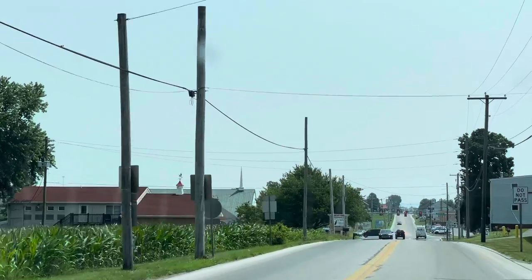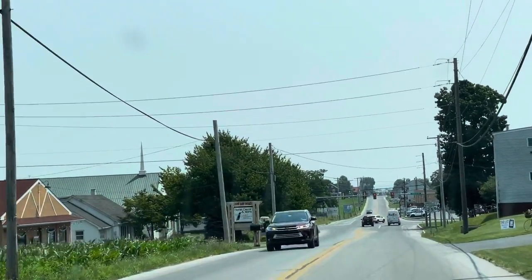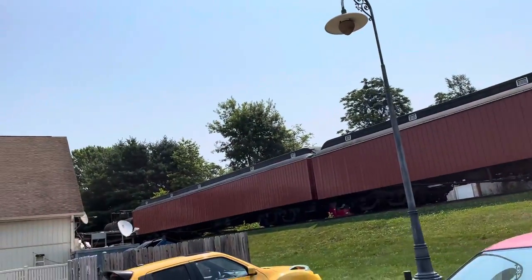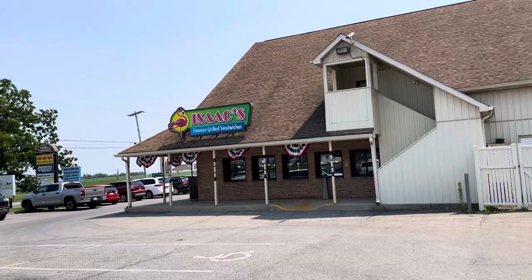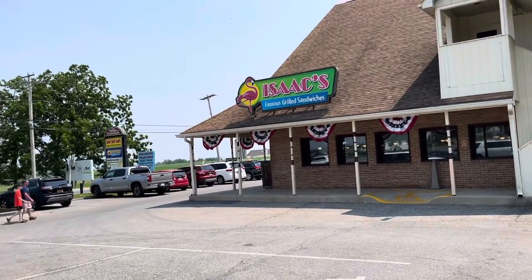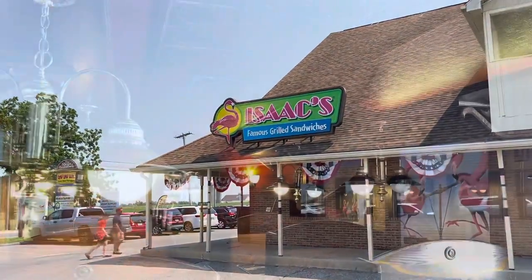Half a mile, we're going to be at the Strasburg Railroad. Turn left. So we're just going to check it out. So we are here by the Strasburg Railroad. We are going to go have lunch at this place called Isaac's. We ate here years ago, and it was super good. That guy's got his car on. That's weird.